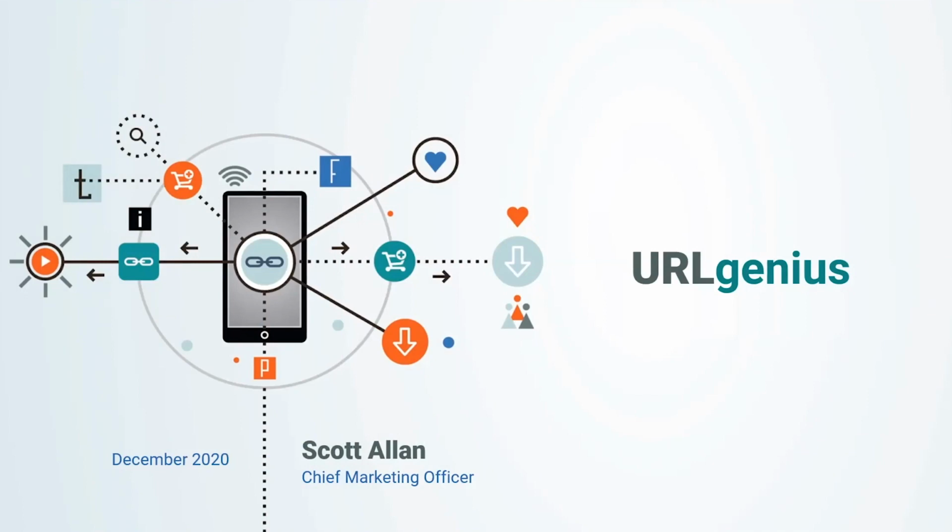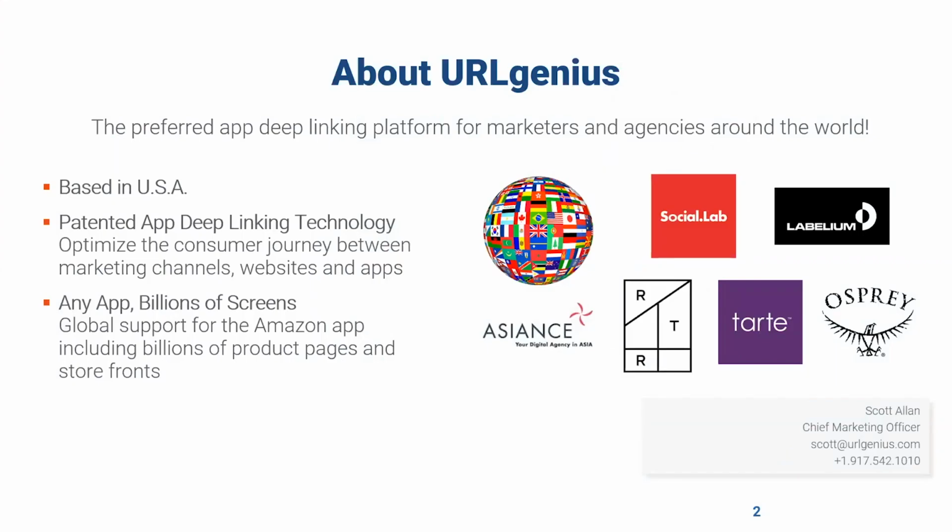So URLgenius, we are a USA-based company. The platform's used by marketers and agencies around the world, including Amazon sellers. It's a patented app deep linking technology. And what it does, it helps optimize the consumer journey between marketing channels, websites, and apps. It applies to any app, as I mentioned. But today, of course, we're going to talk about the Amazon app.